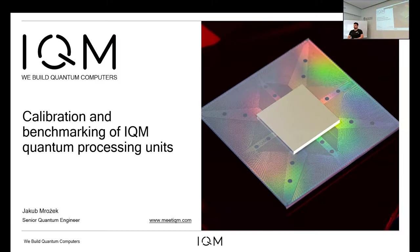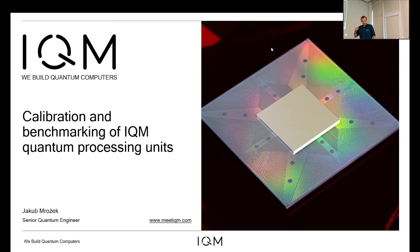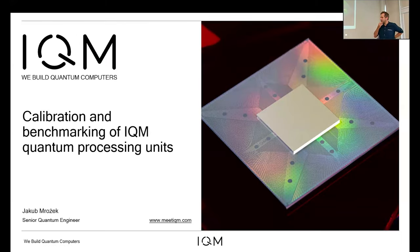I have a pleasure to introduce Kuba Mrożek from IQM. Kuba did his master thesis at UCL, working in experimental condensed matter physics. Then he moved to Oxford, working with the approach to quantum computing based on molecular spins. After his PhD thesis, he was hired by a quantum startup, IQM, where he's now a senior quantum engineer, working on calibration, verification, and benchmarking of quantum devices. So it's a great pleasure to have you, Kuba.